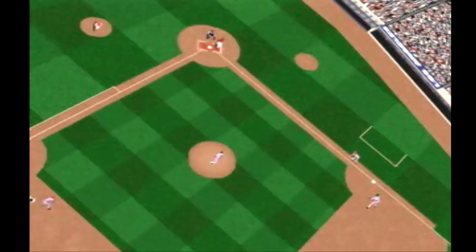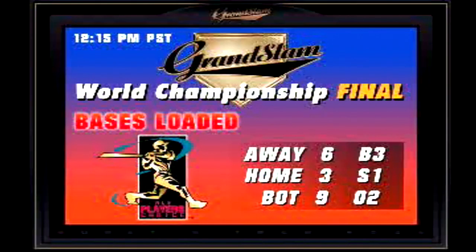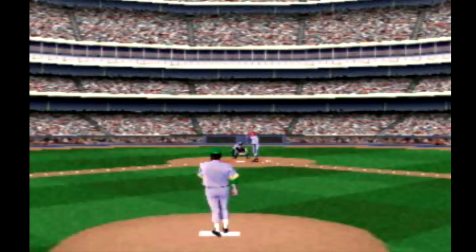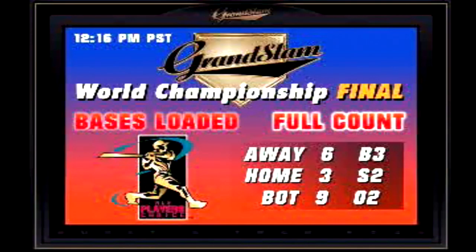Alrighty then, here we are, game seven, bottom of the ninth with the bases loaded, two outs, and the home team down by three. This is unbelievable. The entire season comes down to one at bat. The count is 3-1. Let's get back to the action. The one strike pitch, swing and a miss. The count is full. Let's go to the ball cam.